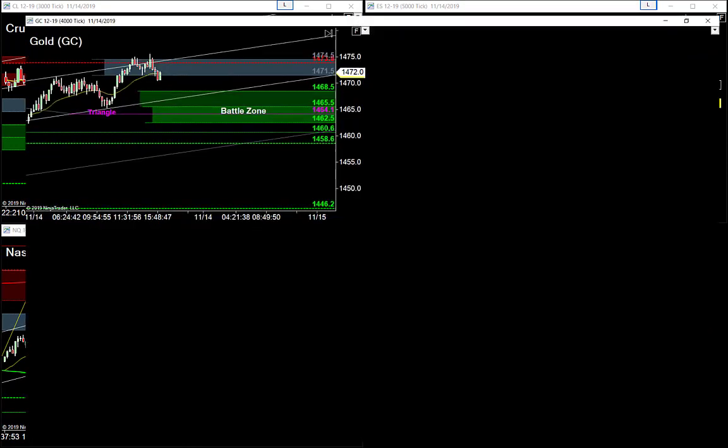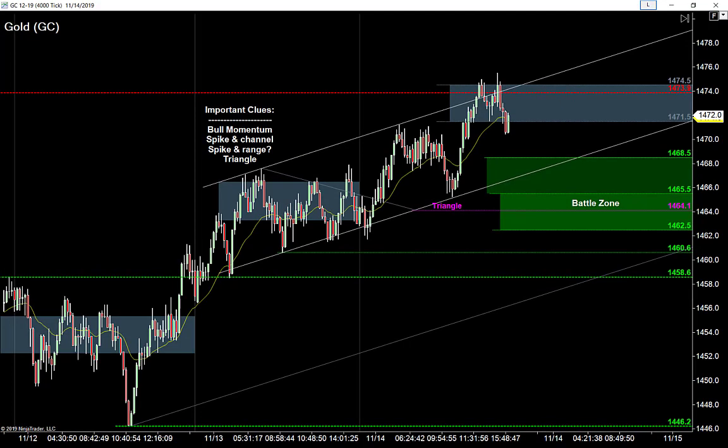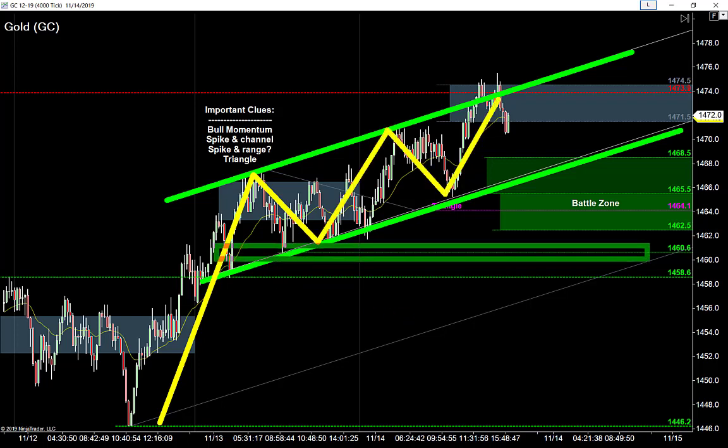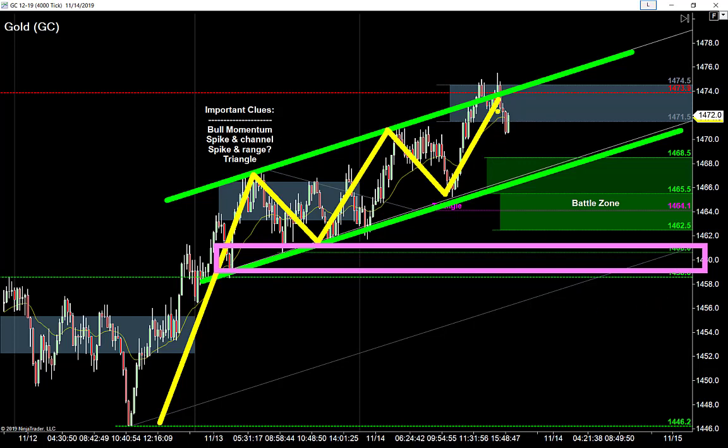Last but not least here, over on the gold tonight. Gold's got really two big, well, I guess 3 factors here right now. The first factor is this channel, right, this spiking channel. We talked about spiking channels earlier on the oil. What do we know about spiking channels? They love to get these deep, deep pullbacks. So don't be surprised if gold really takes a nosedive, right, and really pulls back here for us.